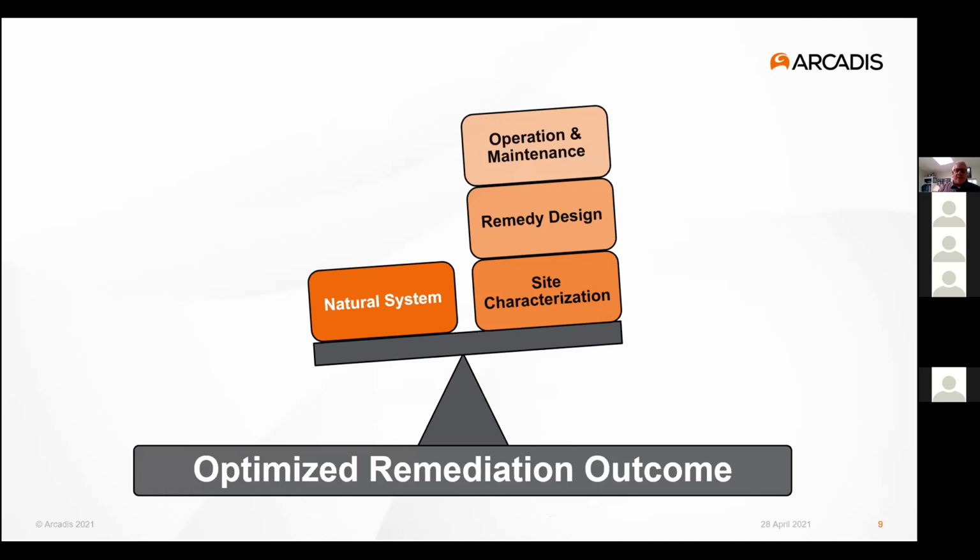And so, showing that in a different light, the work that we do is always trying to characterize or otherwise fight the natural systems that are at our sites. And the tools that we have to do that really are our site characterization effort, our remedy design, and then once the remedy is built, the longest and most protracted time of the project, the O&M phase.